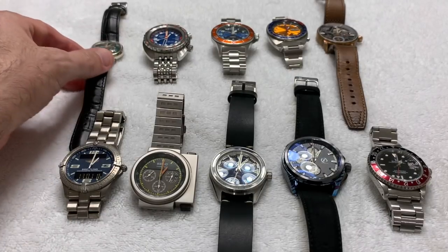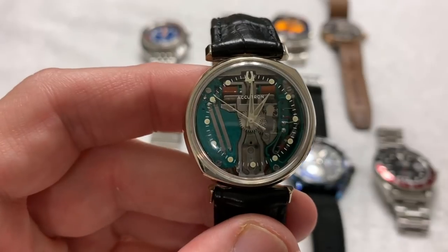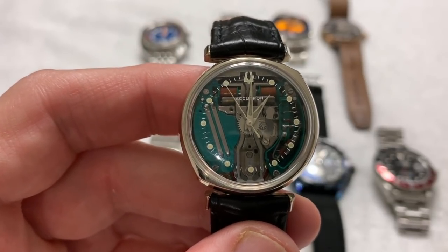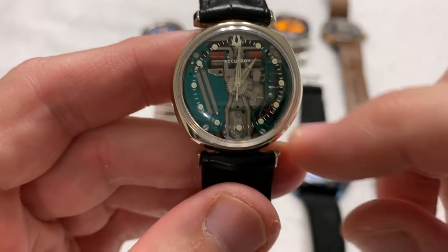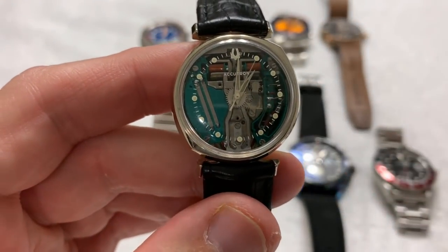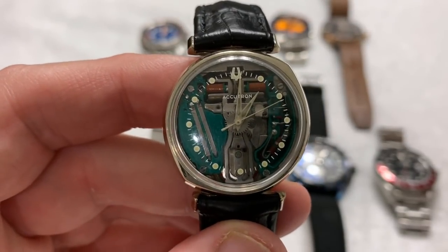My 10th favorite watch also happens to be the oldest watch in my collection. This is a Bulova. Yes, I pronounce it Bulova, not Bulova, which makes me crazy. This is a Bulova Accutron. This is one of the tuning fork watches. You can see the tuning fork right there. This is an electronic watch. It uses the vibration of the tuning fork to time the watch.